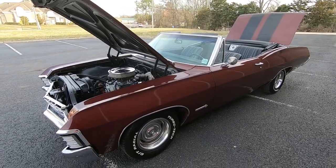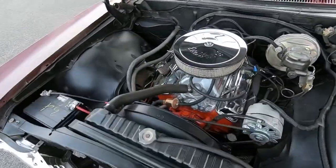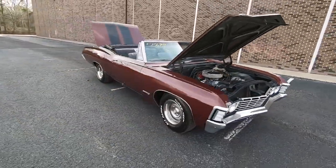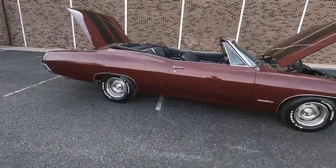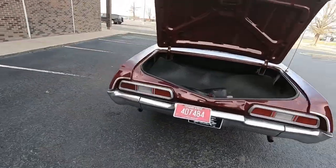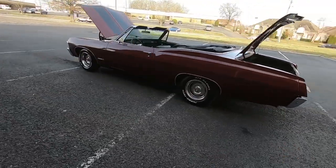1967 Impala convertible. This one here has a 283 under the hood with power steering. Pretty smooth running motor. We just did a little test drive. We're going to be doing some more test drive after I do this video, but this video is going to walk around, point out any kind of chips, scratches, flaws I can find on this car. We're also going to give you some interior shots and finally end with some undercarriage shots.